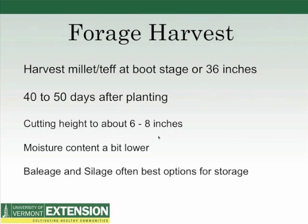And I know teff has been popular in the hay market for horses, but it's also becoming more popular in the dairy industry as well. And usually you're harvesting these crops for hay or silage 40 to 50 days after planting, similar to a new seeding. And again, the cutting height is sort of that 6 inches range so that they can regrow.